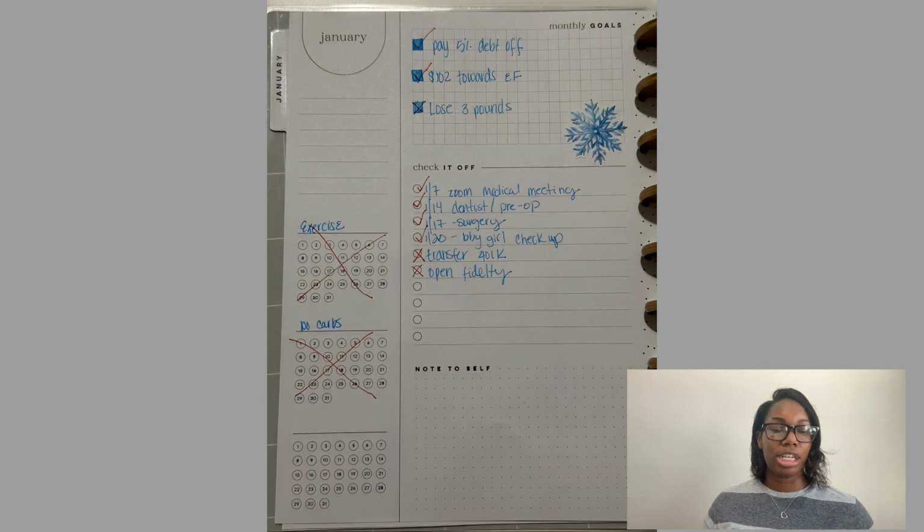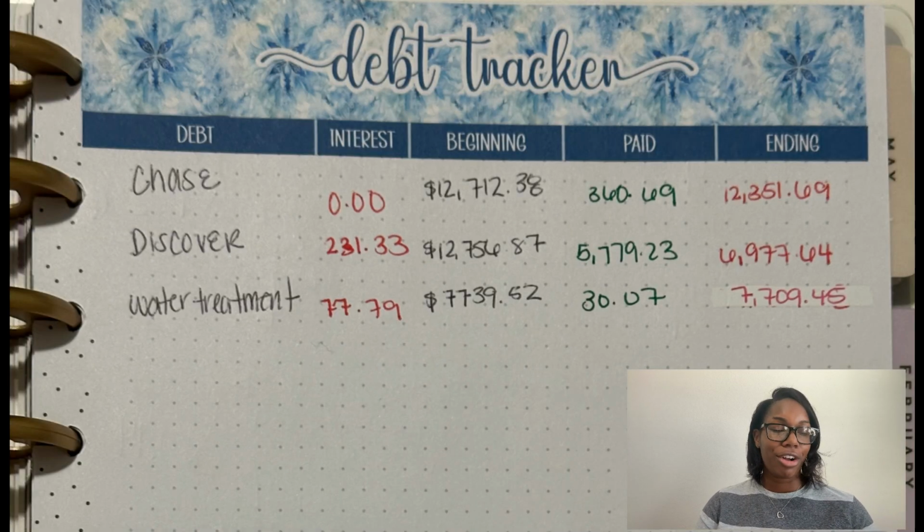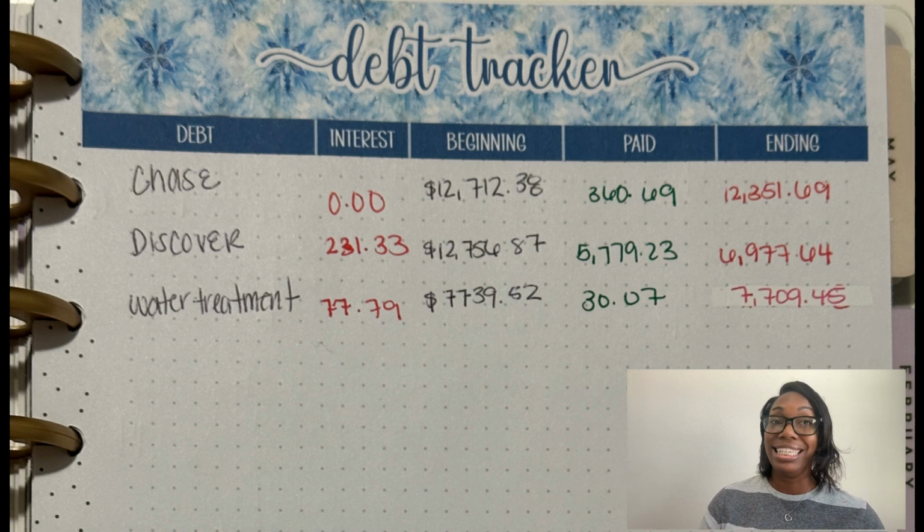So really quickly, not to spoil anything, but for our debt tracker, we started off at $33,208.77. We now are at 27. Stay tuned for my debt update, and you guys will see all the goodies that happened over there. We had our weekly check-in. I did that closeout. You guys will get to see that. If you haven't already, that should be out, where I closed out our week 5 cashless spending.